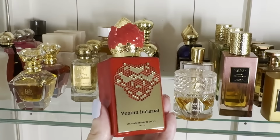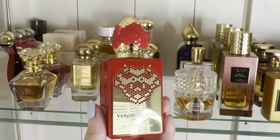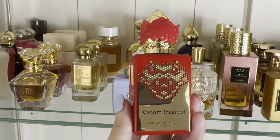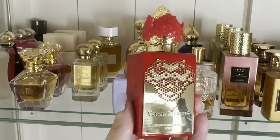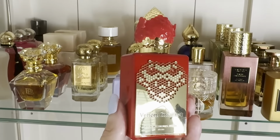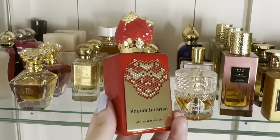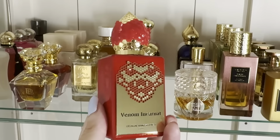This is my one and only Stefan Humbert Luca. This is Venom Incarnate. You guys know I love these bottles, and I needed to have one of these. I had other ones from this house on my wish list, but I've retried several of them and decided that they're not worth the price. These little guys are only 50 mils. They're very expensive, like $250 something for a 50 ml. But this one was worth it. This one is strawberry and leather, and it's like wild strawberries in the opening. It's very sweet, but then it has a really sexy base.